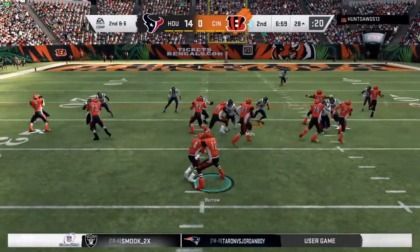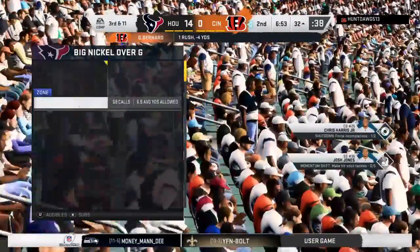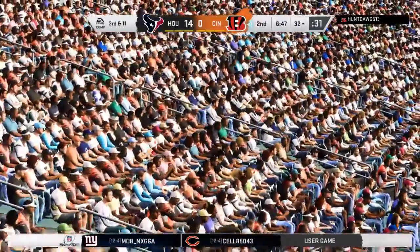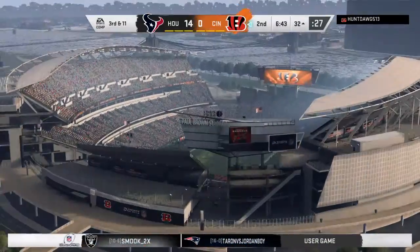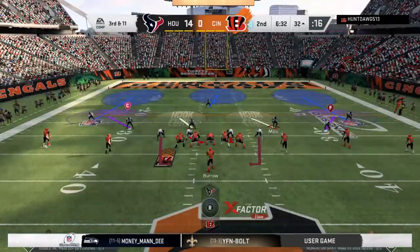Now a first carry from Giovanni Bernard. And that play going absolutely nowhere as he's belted before he could get out of the backfield. He lost 4 there, and it's 3rd down. Yeah, and that was a safety that came through and made the play. But there's no doubt in my mind, he hits like a linebacker, and we see a lot of that in today's NFL, don't we? And that time we do indeed. A big hit for a loss.